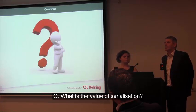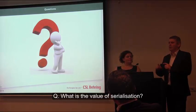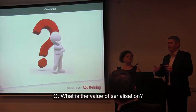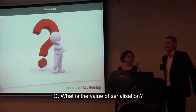I guess the question you're asking is what is the value of serialisation? And why are we going to the level of serialisation? Can you get what you currently get from a data matrix barcode? And the answer is yes, you can. Serialisation adds another dimension to that.